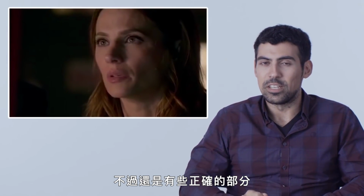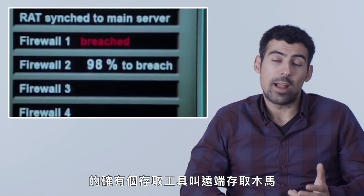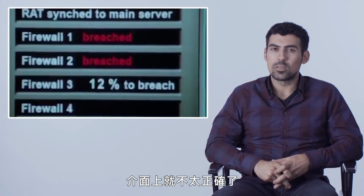However, there are some accuracies here. They do use a RAT, or remote access tool. And there are actual tools called RATs which allow you access into machines that you otherwise shouldn't necessarily have access to. The interface is quite inaccurate.